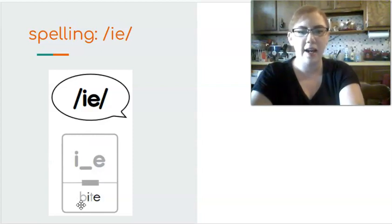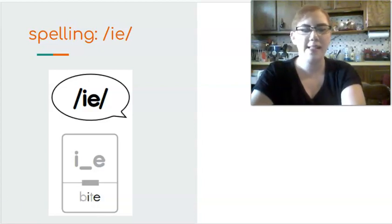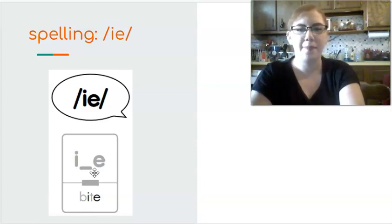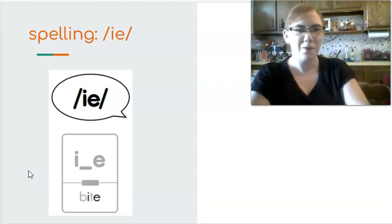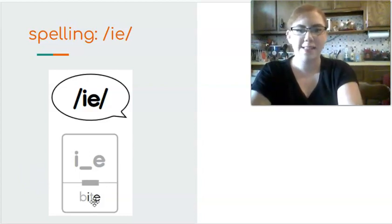For example, here in the word bite, you have B-I-T-E. You see the letter team? Whenever we see the spelling I blank E for the next couple of lessons, you'll see it in bold like this. So you can remember that it makes a different sound. The I doesn't say I, it says I, its name, when there's an E at the end.